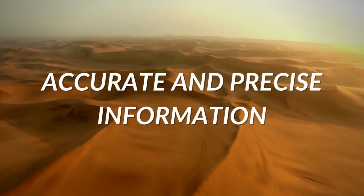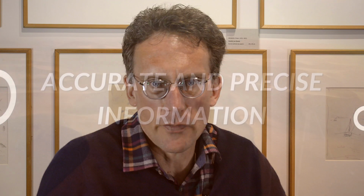The second one is pretty obvious: make sure you're submitting accurate and precise information, and also not contradictory information. So if the job description in Namibia is X, then the letters should say X and not Y. It's really important that the letters even mention the same position, etc.